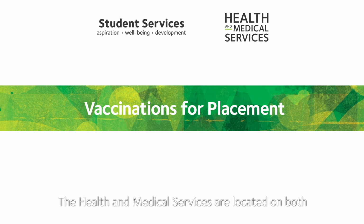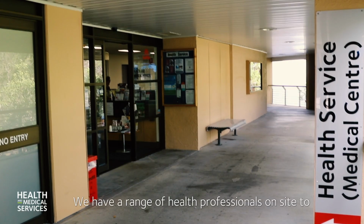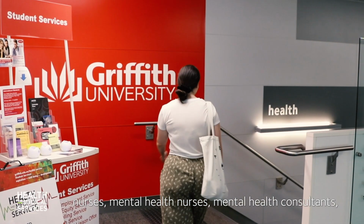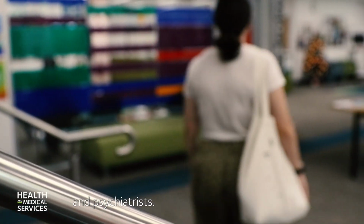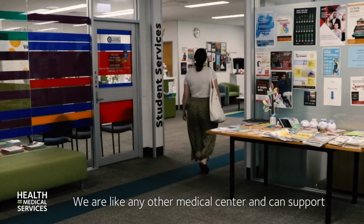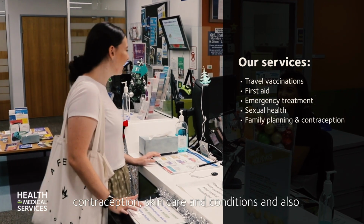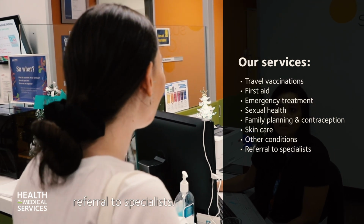The Health and Medical Services are located on both Gold Coast and Nathan campuses. We have a range of health professionals on site to assist your medical needs, including doctors, clinical nurses, mental health consultants and psychiatrists. We are like any other medical centre and can support you with travel vaccinations, first aid, emergency treatment, sexual health, family planning and contraception, skincare and conditions, and also referral to specialists.